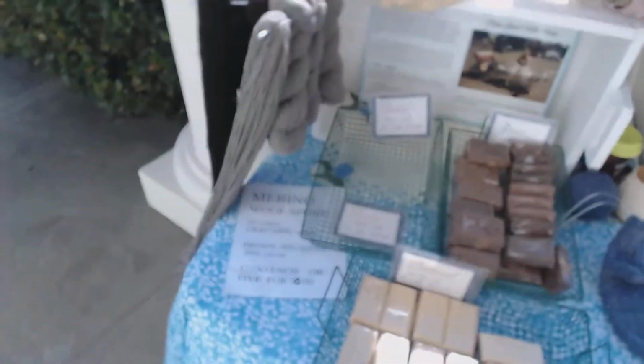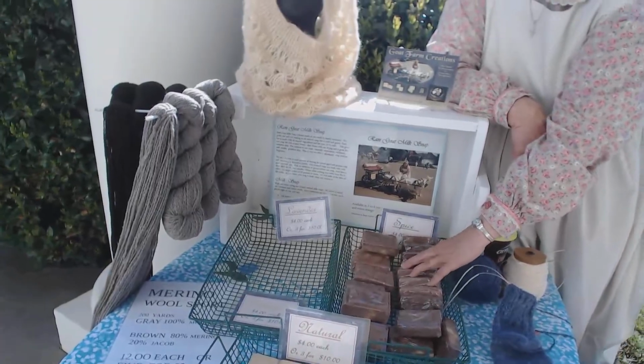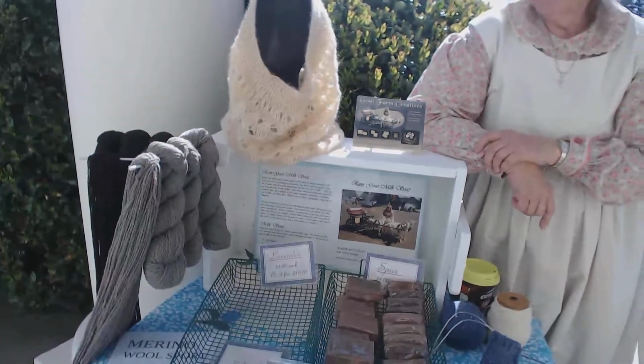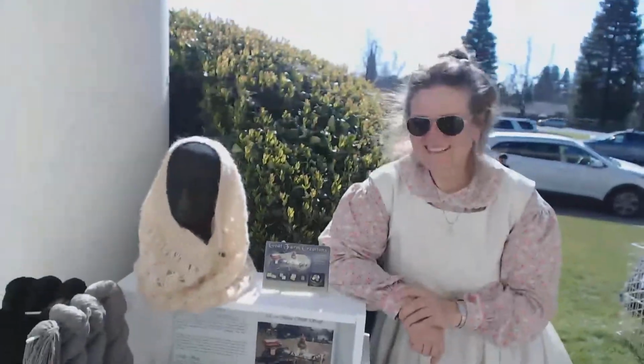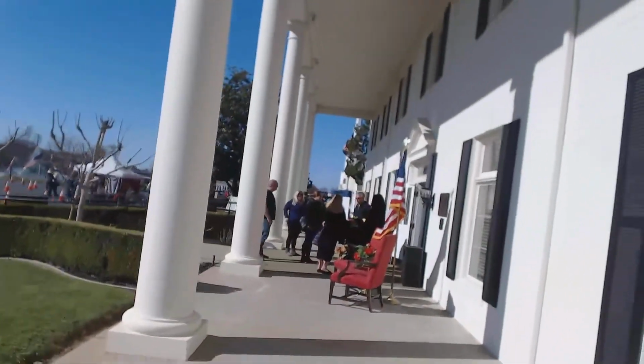You can get a towel like this. And this is goat milk soap. Each bar is about 60% goat milk. It's really good for your skin. That's cool. Well, if anyone wants a goat milk soap, it's right here. Okay. Thanks, young man. Thank you very much. Have a good day. You as well. All right.